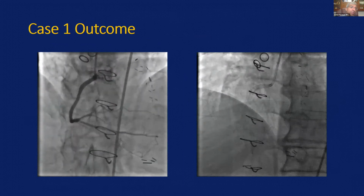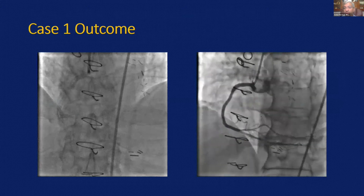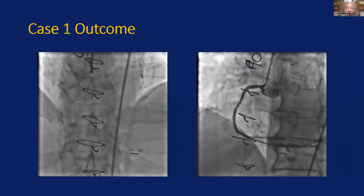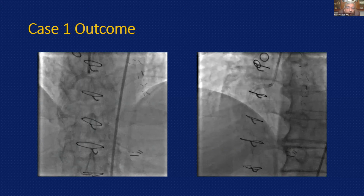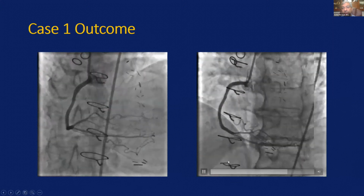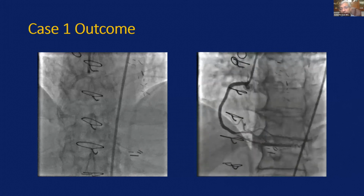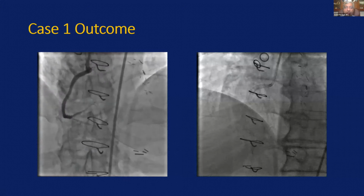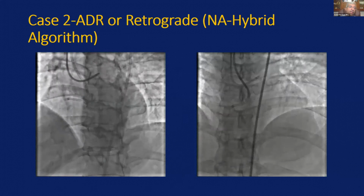So going back to our case one, as you can see, it was a spectacular outcome with tremendous runoff in both vessels, with a really nice landing of the stent right proximal at the bifurcation, with really no need to encroach into the bifurcation at all, and a healthy PD and a PL. And this was done with antegrade wire escalation, which I don't think I would have thought would have been successful without the ability to have the kind of control I had with this wire tip. So let's take a look at another case.